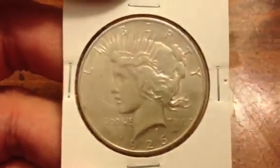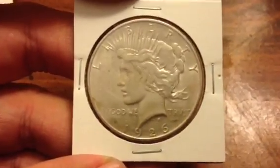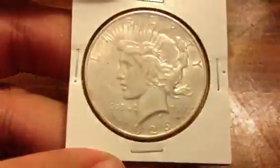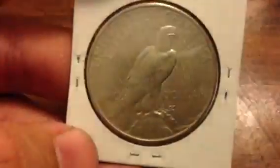This is a 26S. Now we're getting into a little bit lower mintage, less availability, but at the same time, it's still a common date. There's only a few dates within the series that command quite a bit more money, and we'll get to those here soon enough. So that's a 26S. Okay, the mint marks are tiny on these.